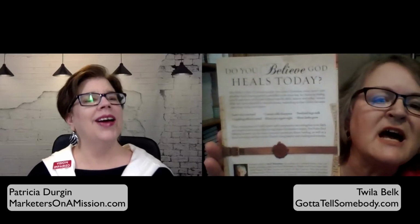Hold it up for us so we can see. It's this book here. It's I Believe in Healing, Real Stories from the Bible, History, and Today. So this is what the back cover looks like. And see, they kind of centered the bullet points in the middle. But those are telling some of the types of the stories that you're going to get.